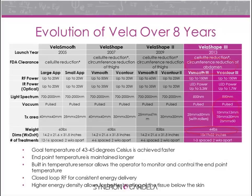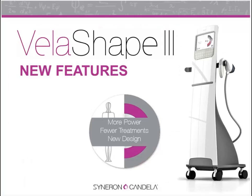What's also good about this, and we'll talk about this technology later, is that the radio frequency is a closed loop, which means that the energy is consistent in its delivery, and doing so causes the temperature to rise much faster. And so we can really be able to determine the temperature in the tissue below the skin.